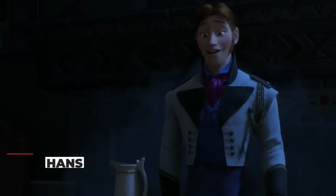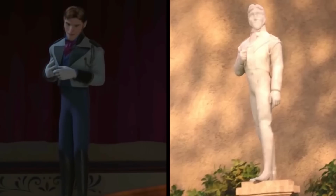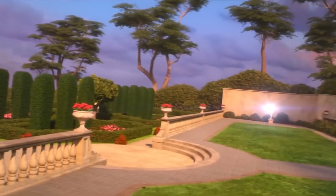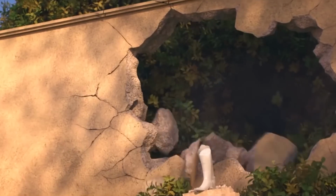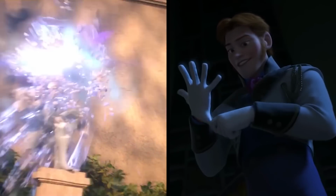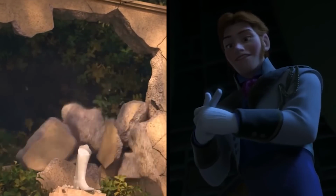Hans isn't just a wanted man in Big Hero 6. He's also a fancy statue at Fred's mansion. It's so satisfying to watch Baymax blow up the Frozen villain's likeness. After all, he is one of the worst Disney antagonists out there. Who wouldn't want to see his statue blown up?